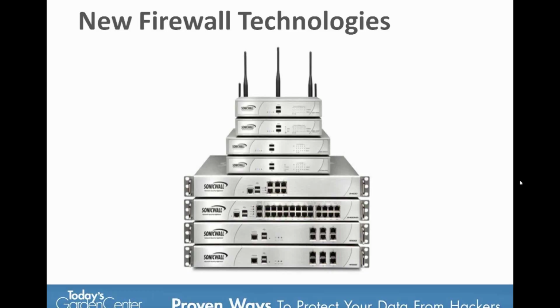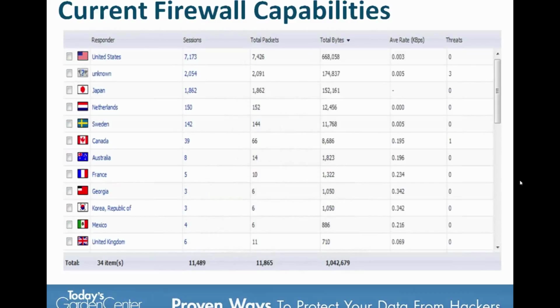And the good news is that in regards to firewalls, our protection against hackers, it's gotten a lot better. Things like intrusion protection or intrusion detection. So you're going to prevent hackers from getting in, and you're going to detect hacker activity. And then one of the things that we can do with firewalls today is we can block viruses and malware inbound in real time to your system.